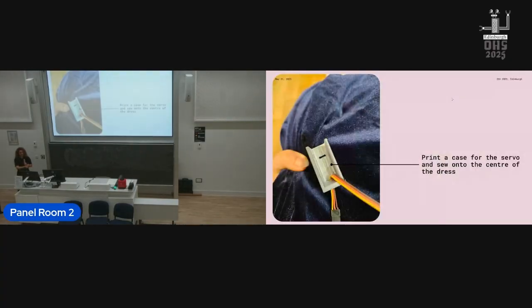Did I skip one? No. And then towards the final steps, I printed this kind of case for the servo to hold the servo in place and to sew it onto the dress. So it's basically one, it becomes one with the dress.